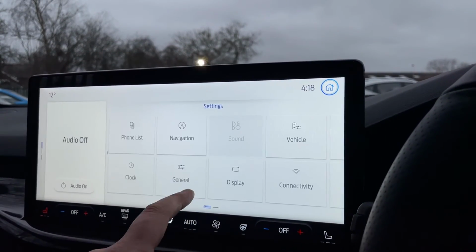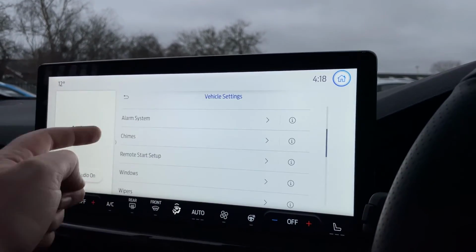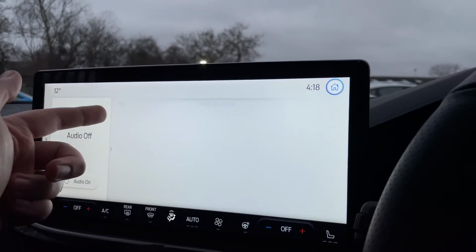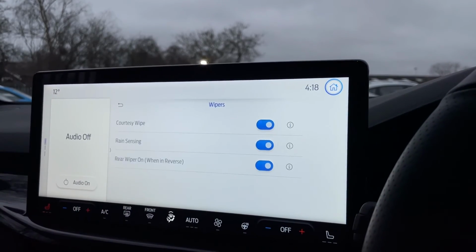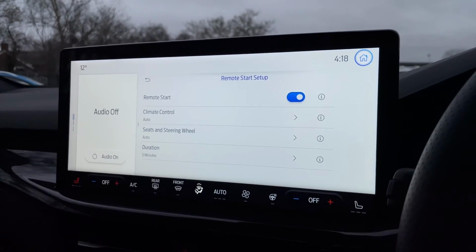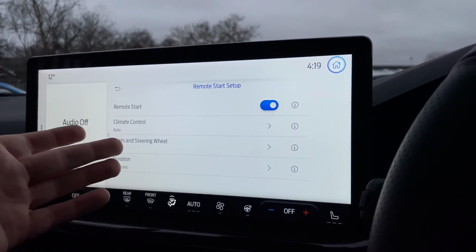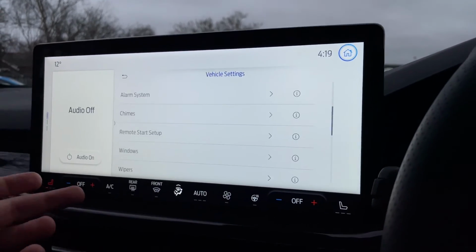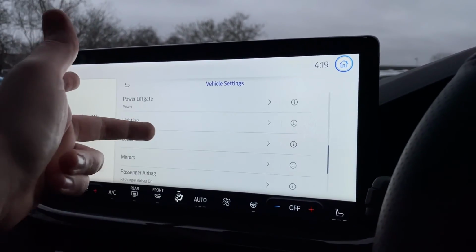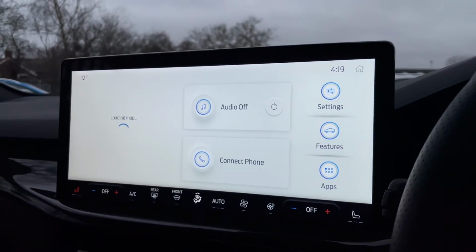Go into settings to finish off this beautiful video. Go into vehicle there, and this is where you'll see things such as your global open and global close, your automatic wipers. If you're interested in remote start setup, please download the Ford Pass Connect app, and you can set climate control, remote start, seats and steering wheel, and even the duration. Perfect for cold winter mornings. Again, auto fold mirrors. But that's about it. I'm going to leave you by just going into reverse.